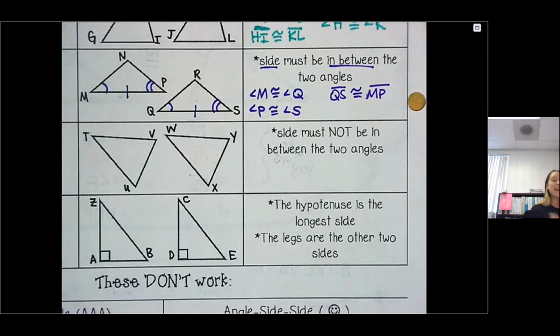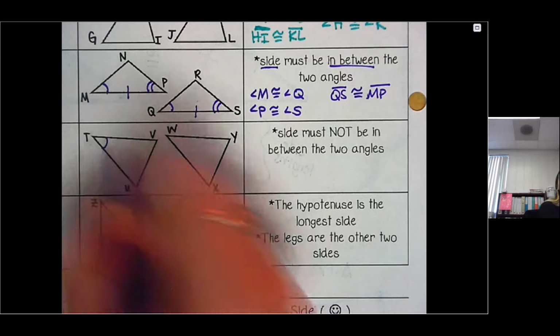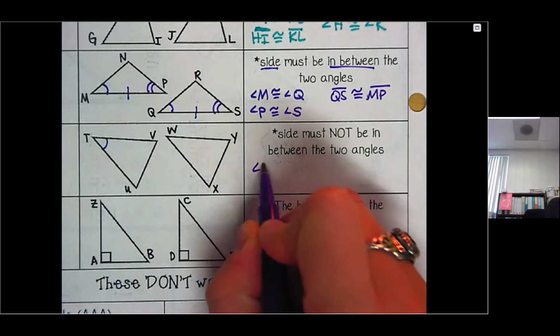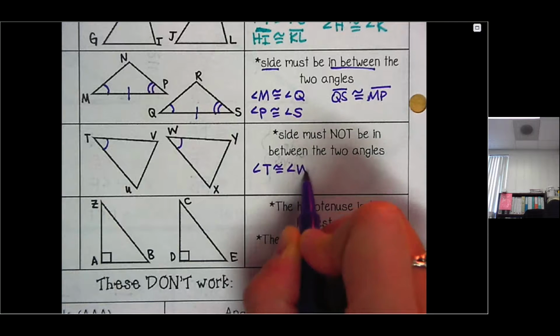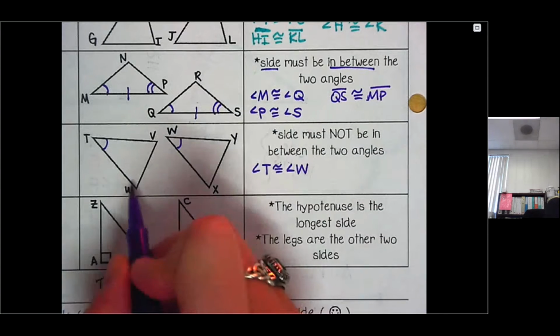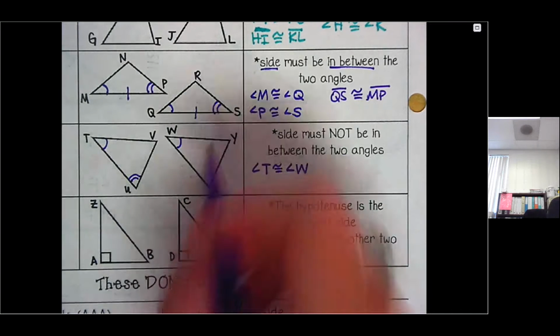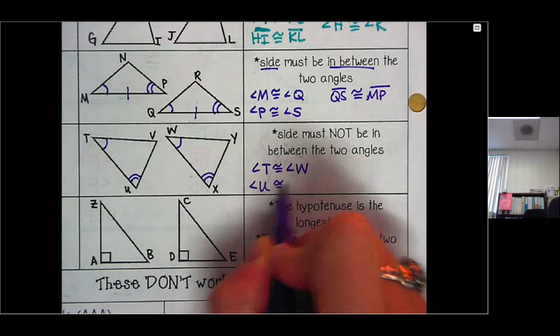My next one is called angle, angle, side. So you have to have two angles marked in the picture. So we'll mark those first. Pick an angle, it doesn't matter which one I pick. I'm gonna pick angle T. Which one matches angle T? W, good. And then I'll pick another one. How about U? Which one matches up with U? X, good. Angle U and angle X.